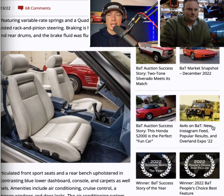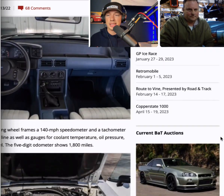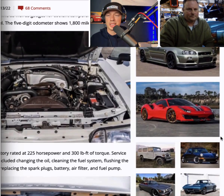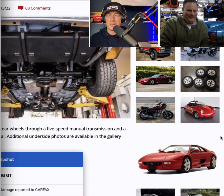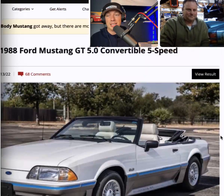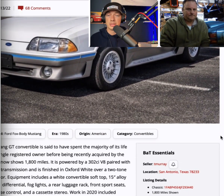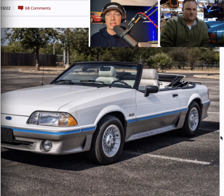Ooh, and the white and blue. Yeah, I like that. That looks good. That thing just screams crisp. It's clean. Yep. So look, people will pay money for a low mileage convertible. Absolutely. Came out of Texas, it looks like.